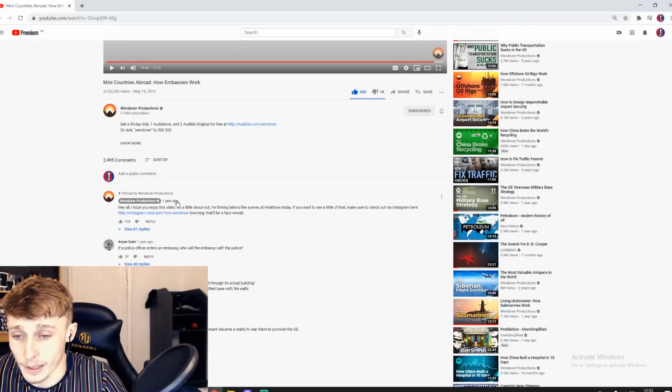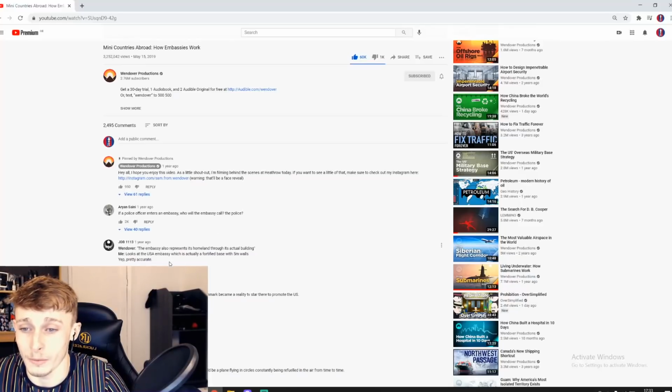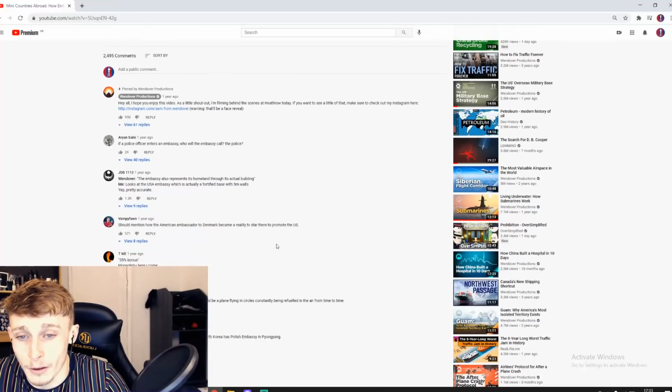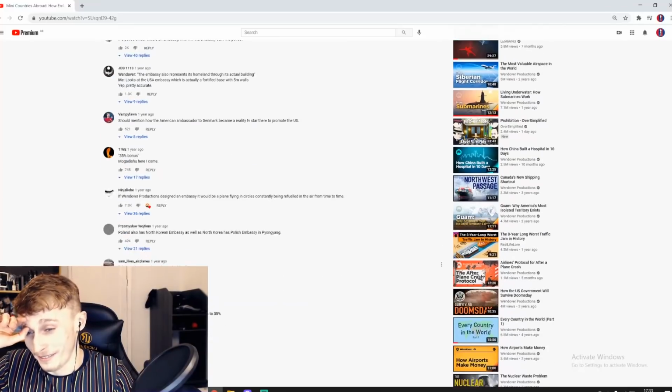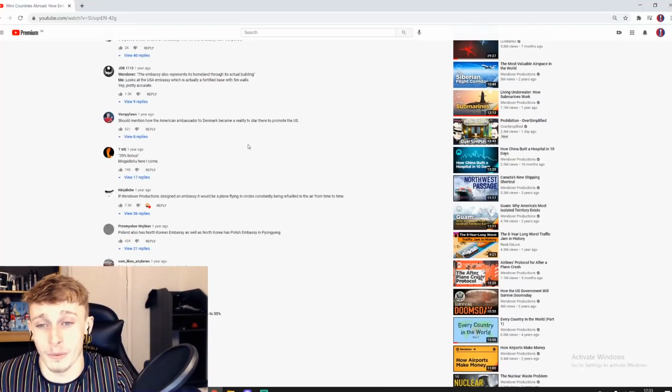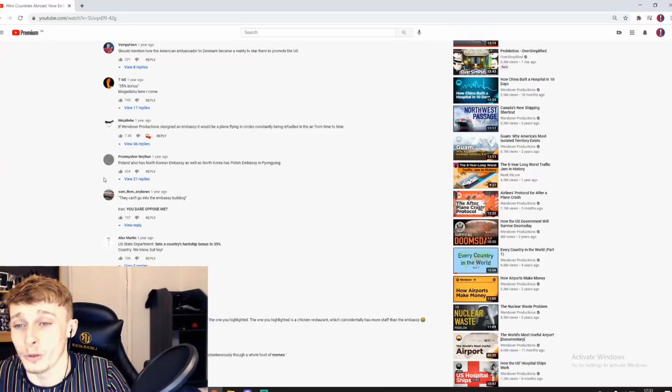Honestly, if a police officer enters an embassy, who will the embassy call, the police? The embassy also represents its homeland, though. Its actual building. Look at the USA embassy, which is actually a fortified base with 5 meter walls, yet pretty accurate. Should mention how the US ambassador to Denmark became a reality TV star there to promote the US. Really? That's wild. 35% bonus. Mogadishu, here I come. If one of the productions designed an embassy, it would be a plane flying in circles, constantly being refueled in the air from time to time. Poland also has the North Korean embassy as well, as North Korea has a Polish embassy in Pyongyang.